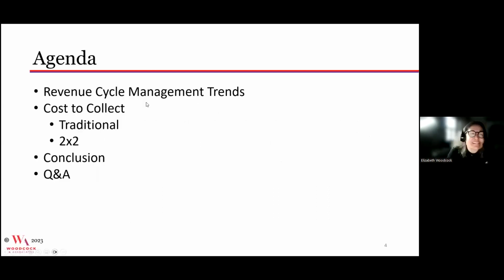That's my goal. Our agenda today is to talk about the trends in revenue cycle management. There are some things that are happening literally as we speak, these key elements related to the revenue cycle that are really making it a challenge to collect from patients and to minimize that cost to collect. So let's figure out what those are.